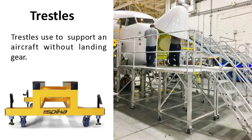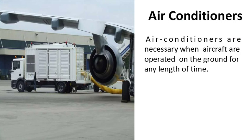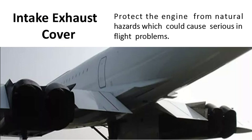Trestles are used to support an aircraft without landing gear. Air conditioners are necessary when aircraft are operated on the ground for any length of time. Protect the engine from natural hazards which could cause serious in-flight problems.